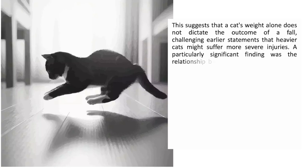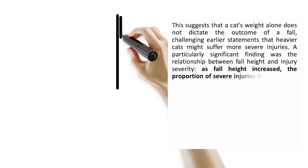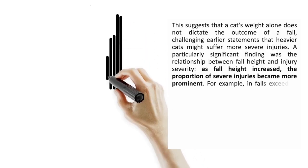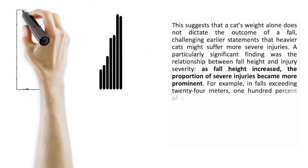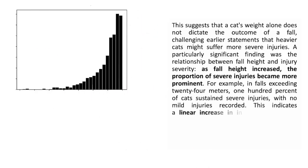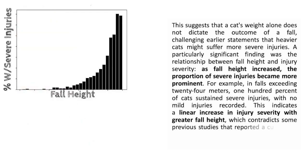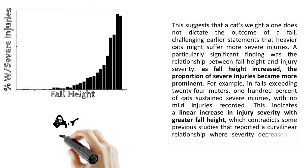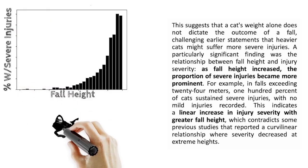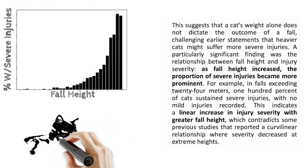A particularly significant finding was the relationship between fall height and injury severity. As fall height increased, the proportion of severe injuries became more prominent. For example, in falls exceeding 24 meters, 100% of cats sustained severe injuries, with no mild injuries recorded. This indicates a linear increase in injury severity with greater fall height, which contradicts some previous studies that reported a curvilinear relationship where severity decreased at extreme heights.